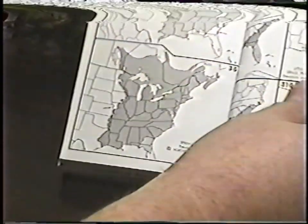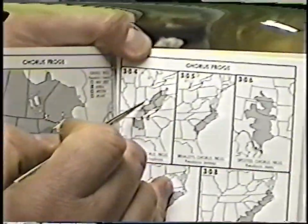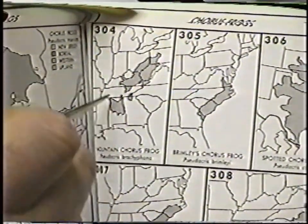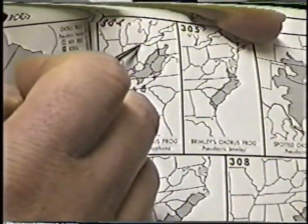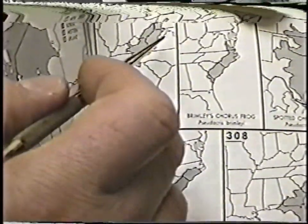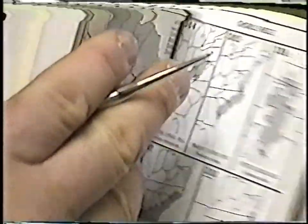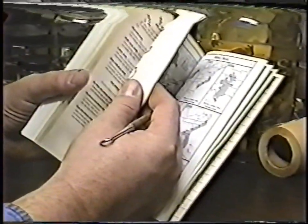But suppose that we were talking about the mountain chorus frog, which you can see up here. It's a smaller map because it has a smaller range. But if you find something that you suspect is a mountain chorus frog and you happen to be looking around Toledo, if you refer to this map, you can see that you're probably misidentifying the frog, and you would need to go to one of the other chorus frogs. If you find the frog down here in the southeastern part of the state, then you know that you're well within its range. So don't just use the photo key.